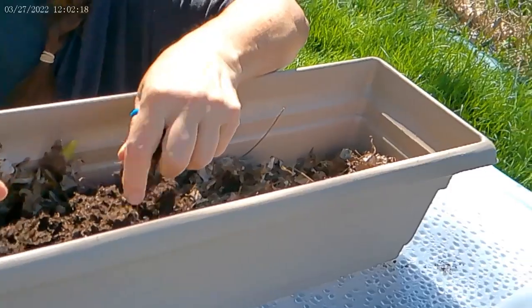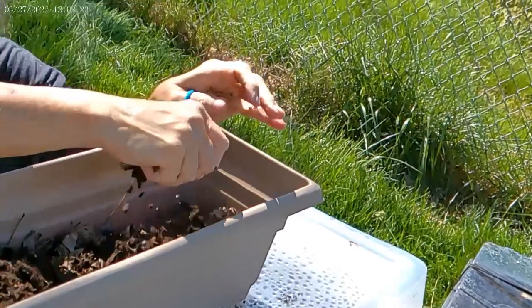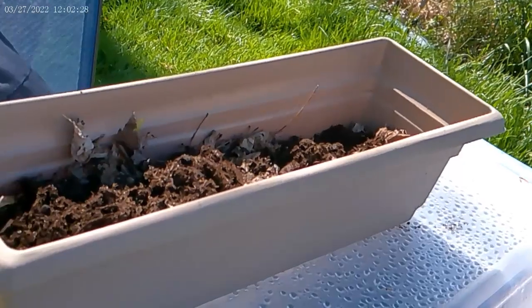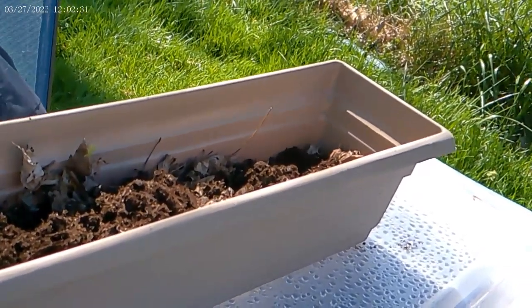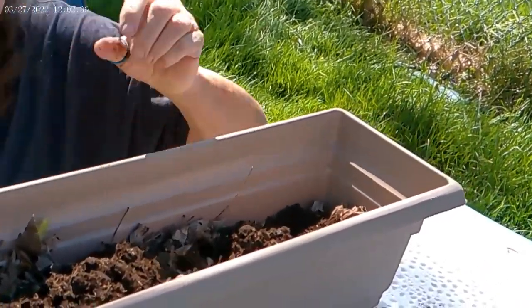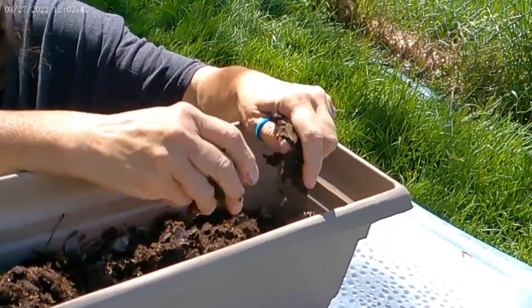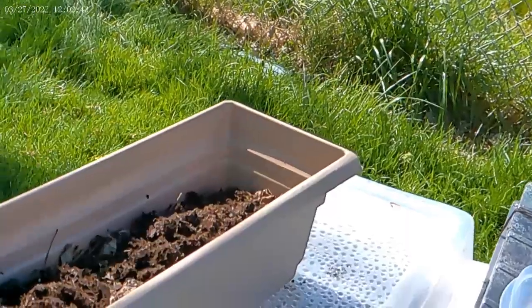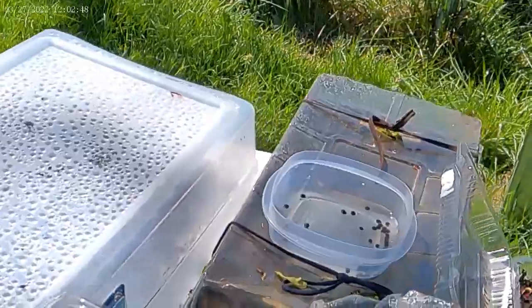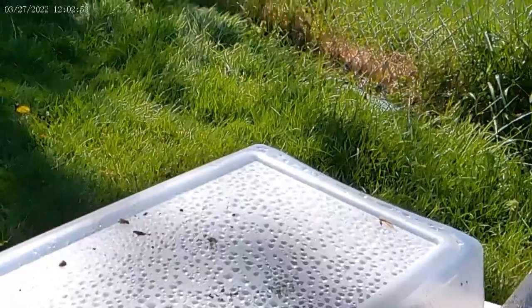Now she's putting good old organic dirt in there. I think that's what you got, wasn't it? Potting mix. Okay, she got potting mix. She got what Walmart had, so that's the closest place to us that sells it. I did get some of the Black Cow organic dirt, which we also used. That had mushroom mulch in it, and we found that we have a bunch of mushrooms coming up in some of our stuff.